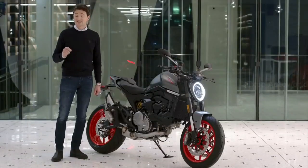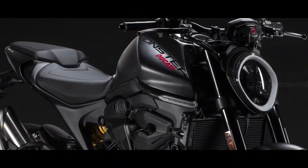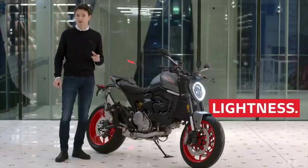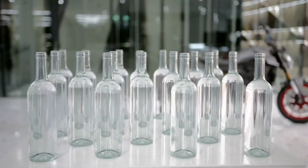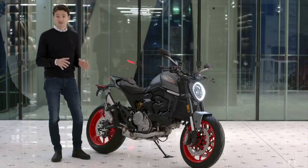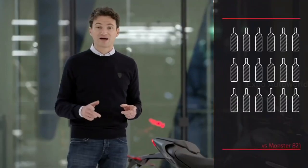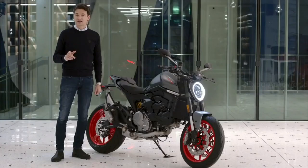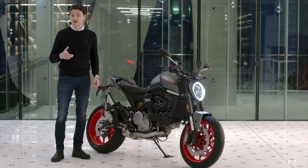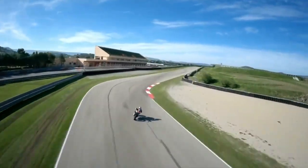Lightness, compactness, essentiality. These were the objectives followed during the development by designers and technicians. The first and most important feature is lightness. Imagine 18 bottles of water and put them in a backpack, then go on a trip on your motorcycle. Well, with the new Monster, we got rid of this backpack. The Monster, in running order, weighs 18 kilograms less than the Monster 821. And the lightness is a key element to have a fast and easy to handle bike. In other words, a fun bike.